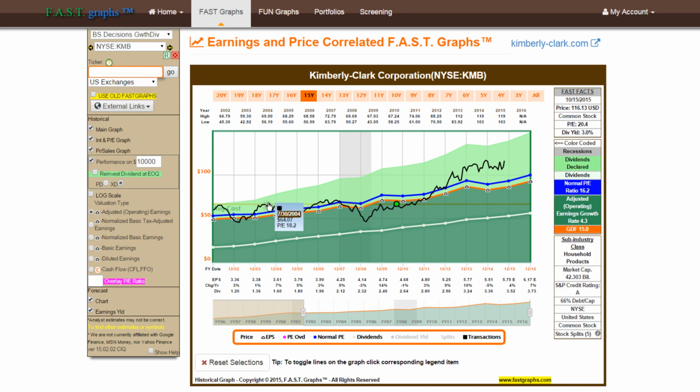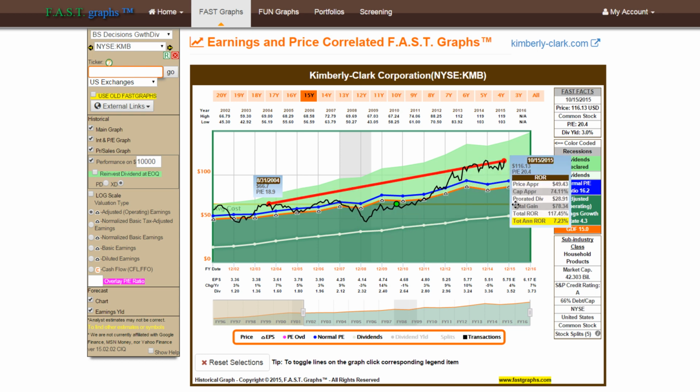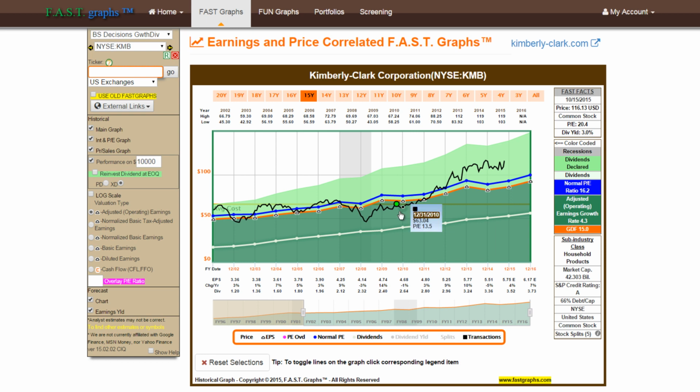Now I'm using a different time frame here, but it's the annualized rate of return I want to focus on. Investing in Kimberly-Clark during a period when the PE ratio was at 19, for example, September 31st, 2004, my total annualized rate of return is virtually cut in half to 7%. Same company, different time frame, but it's really my objective here to illustrate the power of investing at fair valuation.